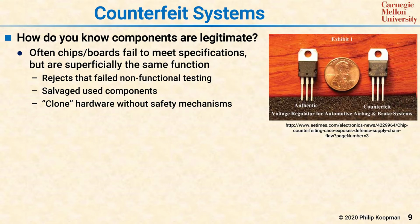So it looks like they work, but maybe they don't have as good a temperature rating, or maybe they don't have the same wear-out functions. So when they're sold, nobody can tell anything's wrong. So they'll fail in service, potentially causing a loss event that should not have happened. Some counterfeits are wholly fake, but some of them are more subtle.